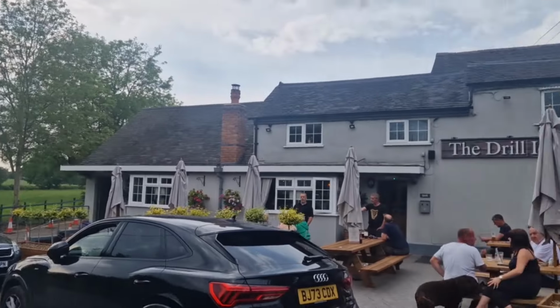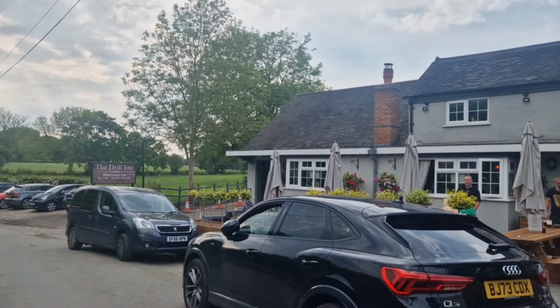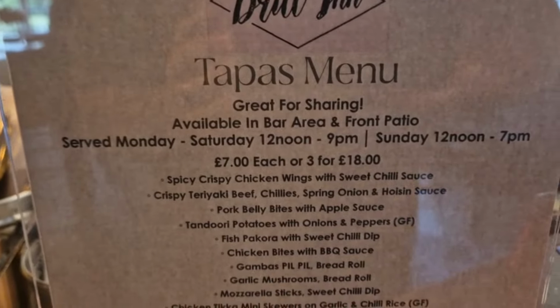And stop three, the Drill Inn. Let's go and see what this one's got to offer. Looks nice again though. Loads of people at the front. Why wouldn't there be? Summer's here, nearly. A couple of handfuls of people tonight. Great looking little tapas menu on here.